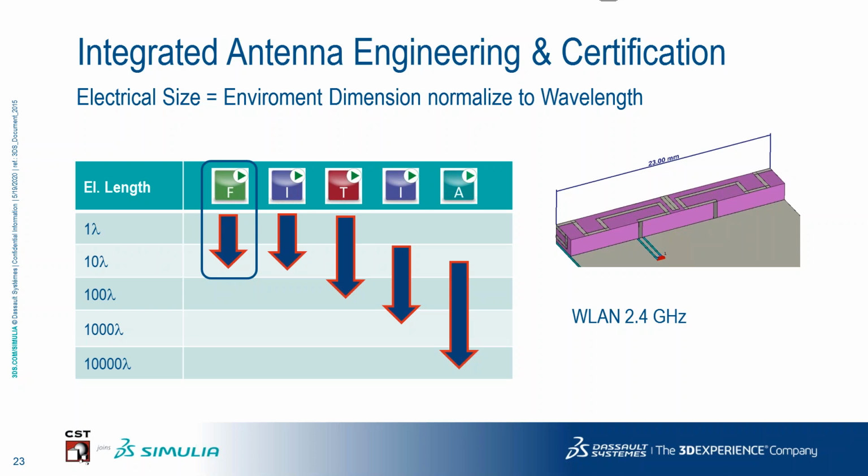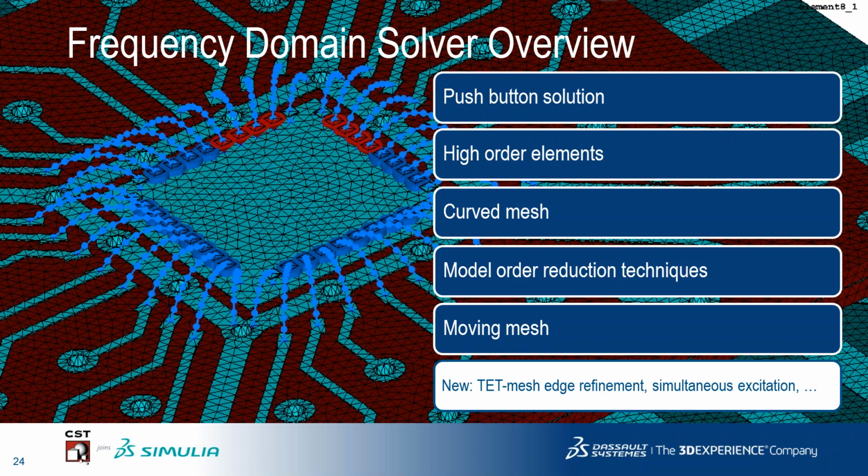Now, if I go to the frequency domain solver, what are the benefits of the frequency domain solver? Well, it's a push button solution. You just import your design, you click on simulate, and CST will perform the meshing, it will perform the adaptive mesh. It has the high order elements.